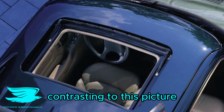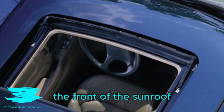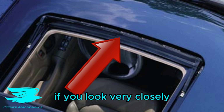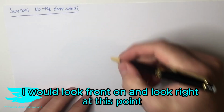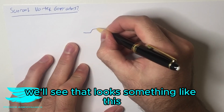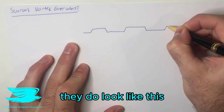Contrasting to this picture, which is significantly later, so it's a newer car, the front of the sunroof, you can see, is a little bit jagged if you look very closely. And if you were to look from front on, so let's say we have the car in front of us and we look right at this point, we'll see that it looks something like this. Often they do change a little bit, but generally speaking, they do look like this.